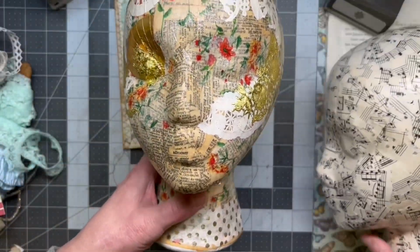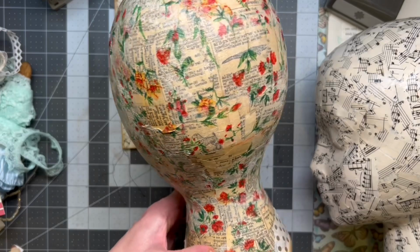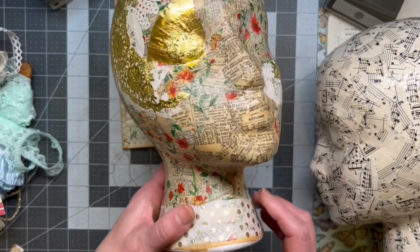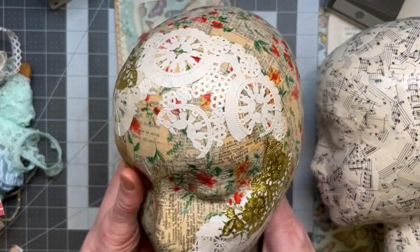And then here's mine. I'm not finished. I want to add more things. I had gems and buttons and jewelry pieces to put on these, but we didn't do it. I covered mine in old vintage dictionary page first, which took forever, and then I did napkin decoupage on this. We did use Mod Podge for this whole thing.